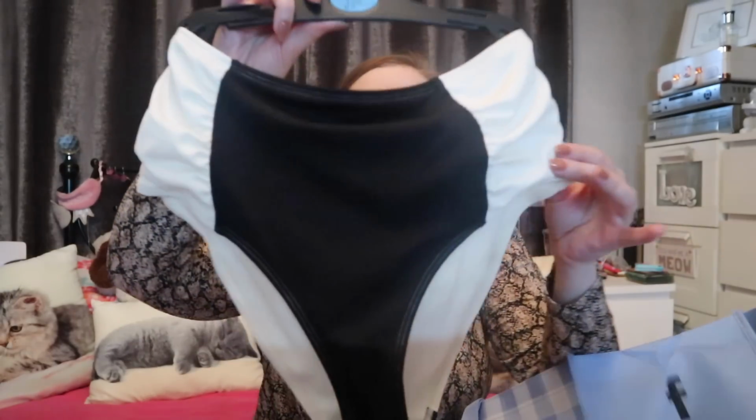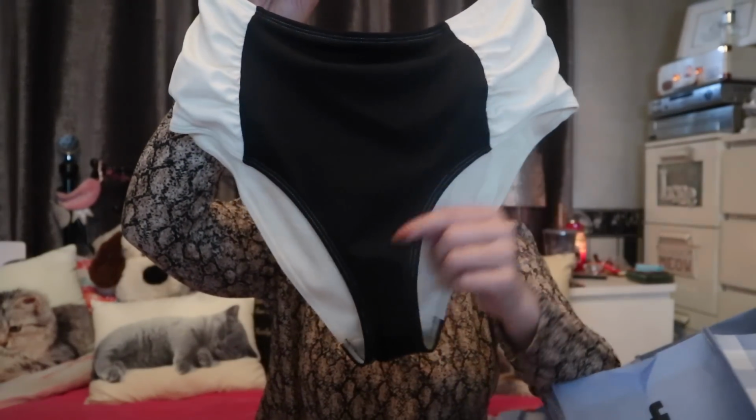Right, oh, another swim set piece. Let's have a look here. Oh, it's all hooked up and everything. Now, I really like this, okay? This is probably my favourite out of them all, and I didn't think so. Purely for the bottoms. So I picked them up in a size 10 and they were £5. But let me just tell you, this is what I mean by high leg cut. They fit like a glove.